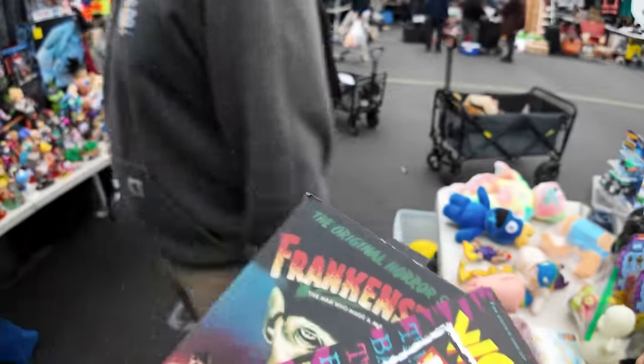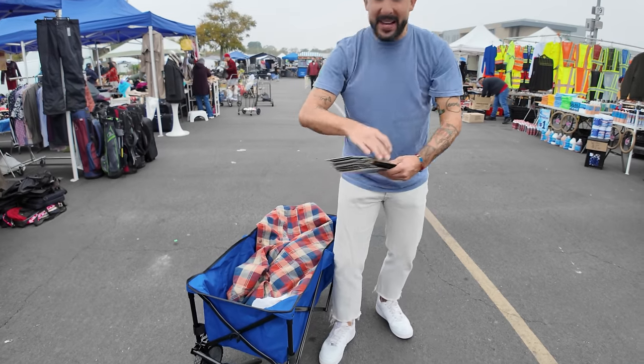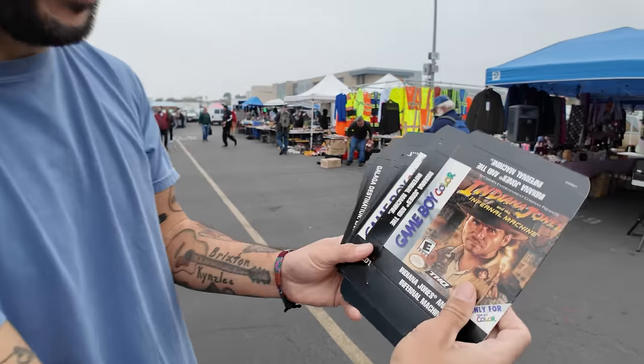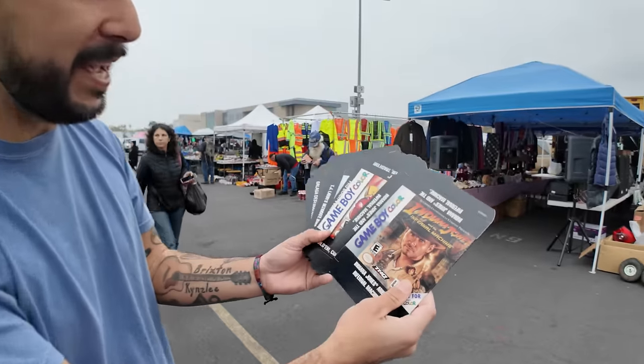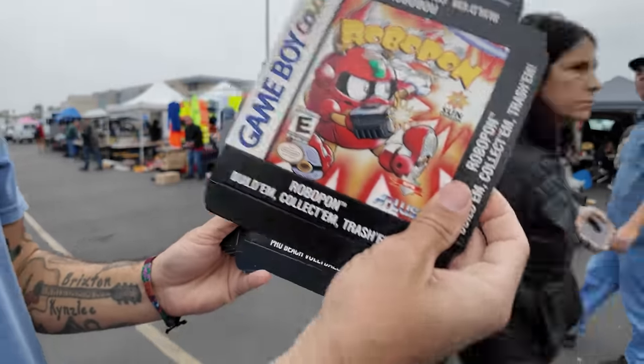That's right, bro. Heck yeah. All right, Ben and I just got these. Check these out, unused. What? From EB Games, we found out too. These are from EB Games. The seller told us this is a good one.